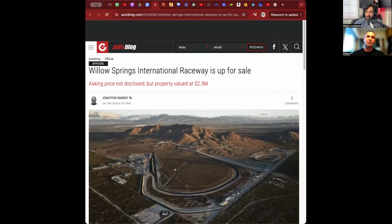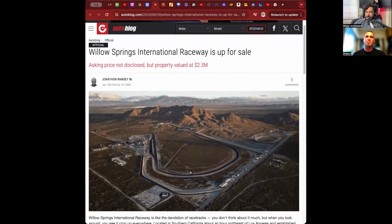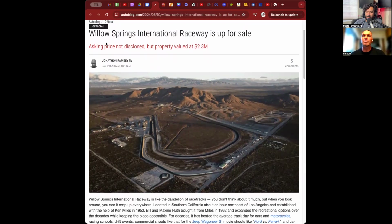It's located in Southern California, about an hour northeast of LA, and was established with the help of legendary racer Ken Miles in 1953. This 600-acre complex has seven racetracks, a balcony autocross, a skid pad, a quarter-mile autocross, a drift course, and Big Willow, the 2.5-mile road course. It's in Gran Turismo, iRacing, and a few other sim applications. Also, Horse Thief Mile, the famous mile-long road course with numerous elevation changes. I think they use that mostly for motorcycles.